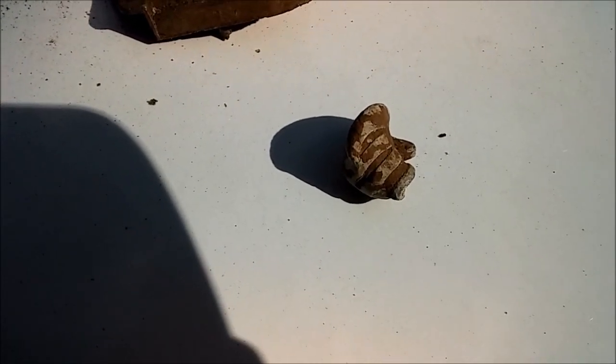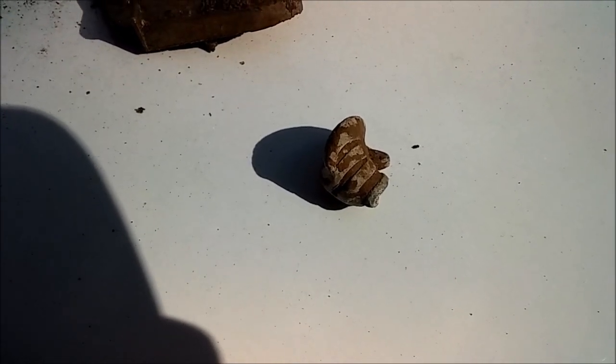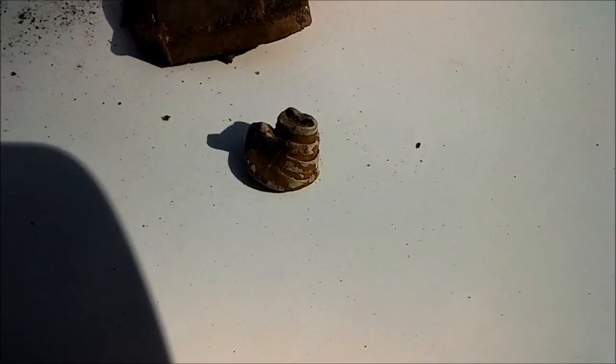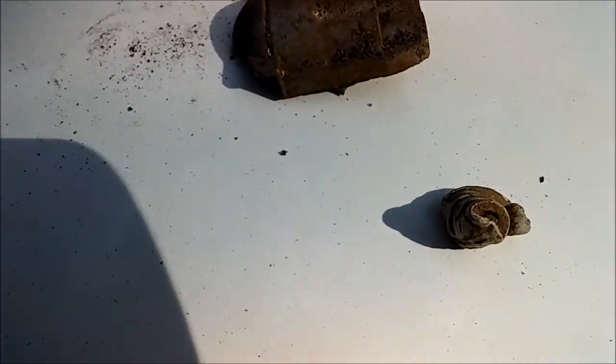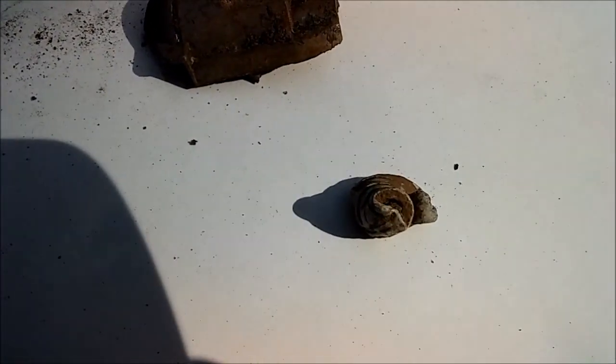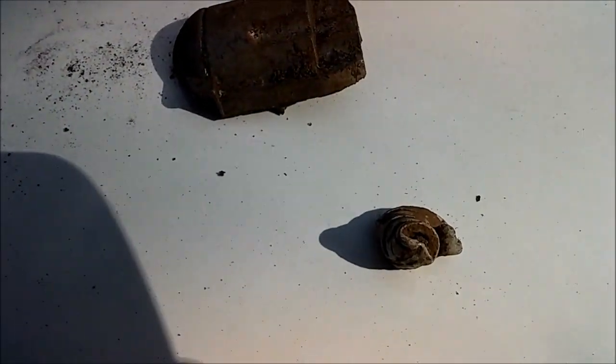This here, I sent pictures out to a lot of our club members. First three-ringer, fired. One guy said it looked like a 45-70, I think he said. That was my first one. I know it's not Civil War, but still real cool. Happy about that. Had to look at that thing two or three times before I figured out what it was. Looked familiar, but it wasn't registering.